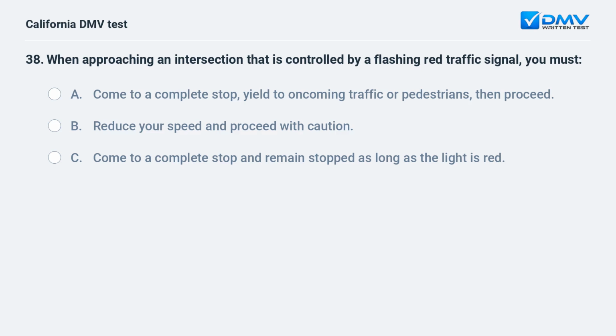When approaching an intersection that is controlled by a flashing red traffic signal, you must A. Come to a complete stop, yield to oncoming traffic or pedestrians, then proceed. B. Reduce your speed and proceed with caution. C. Come to a complete stop and remain stopped as long as the light is red.